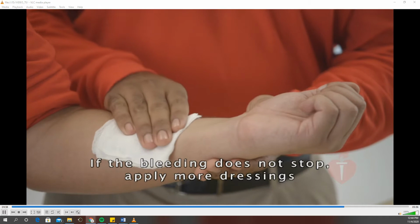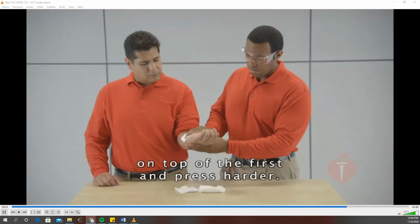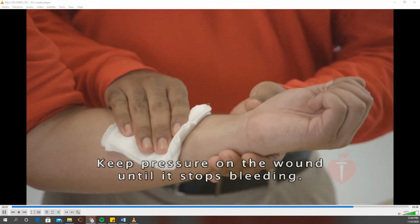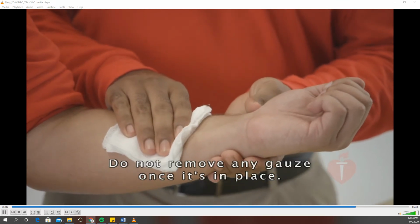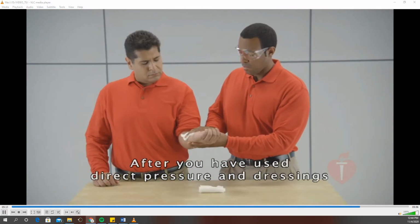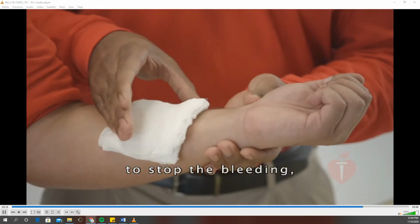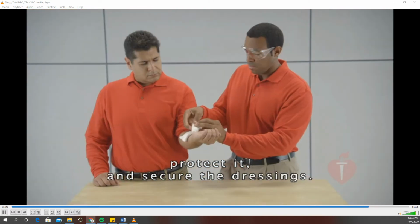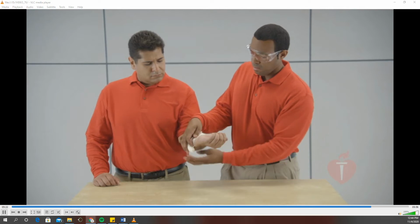If the bleeding does not stop, apply more dressings on top of the first and press harder. Keep pressure on the wound until it stops bleeding. Do not remove any gauze once it's in place. After you have used direct pressure and dressings to stop the bleeding, apply the bandage over the dressings to keep pressure on the injury, protect it, and secure the dressings.